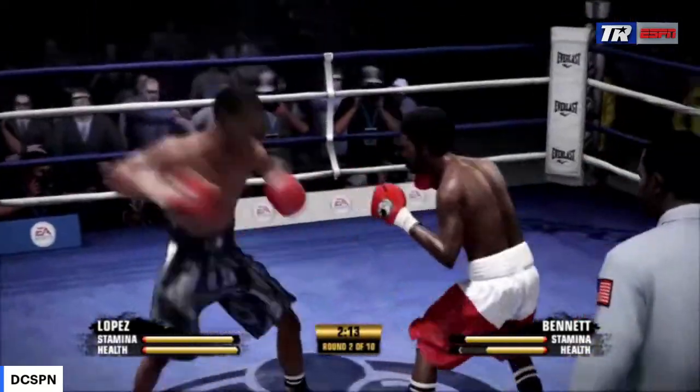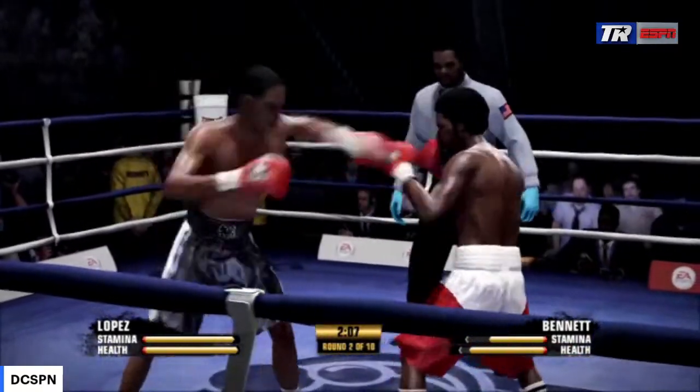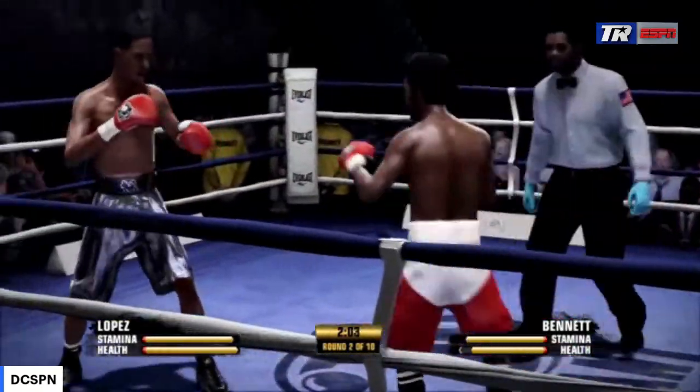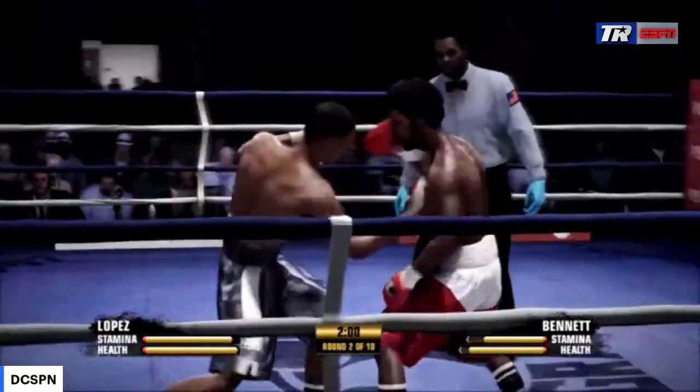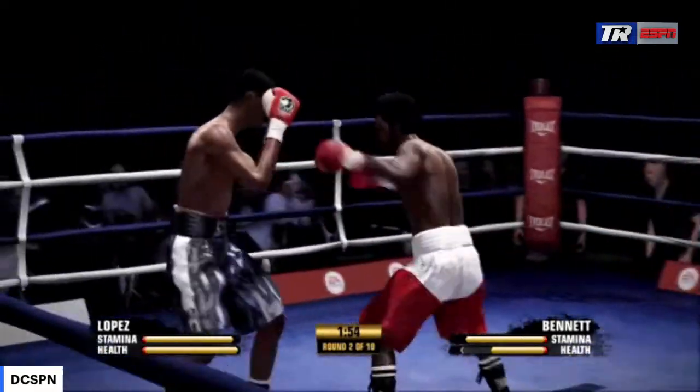No, but what this shows is missing so many shots. We always think about the damage done when they land. This is showing you the damage that's done when they miss. You get discouraged. You start giving in. Jab, uppercut, both upstairs.